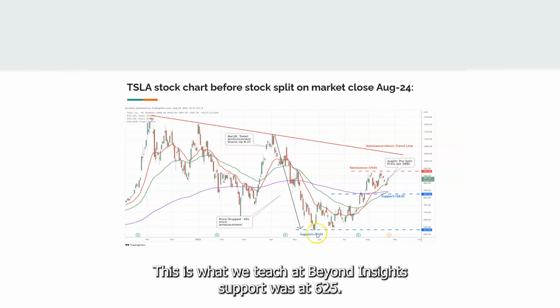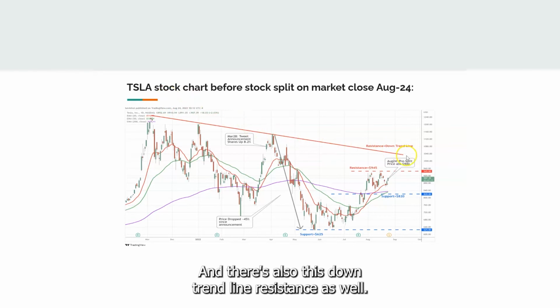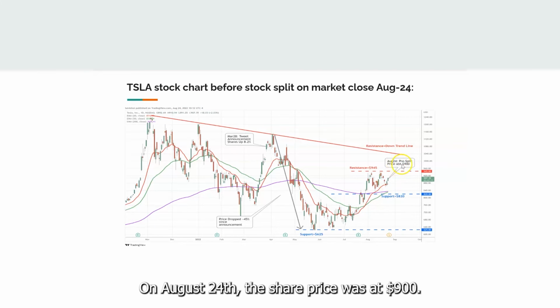This is what we teach at Beyond Insights. Support was at 625. Then after that, there's another support near 820, and the resistance was at 945. And there's also this downtrend line resistance as well. On August 24th, the share price was at $900.